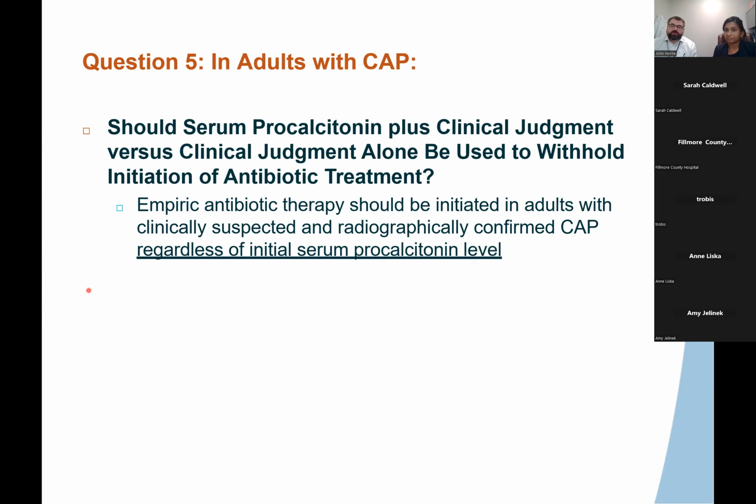Sometimes I've heard stories of people getting into trouble because they'll say, well, I think this patient has a pneumonia, but the procal is low, or their white count is low. Even if they didn't have a leukocytosis, I would still say they have a pneumonia. So if your clinical judgment says one thing, but the lab says something else, you should always go with your clinical judgment. Agreed.